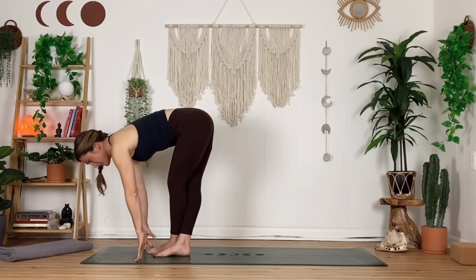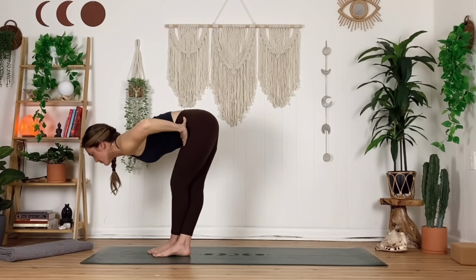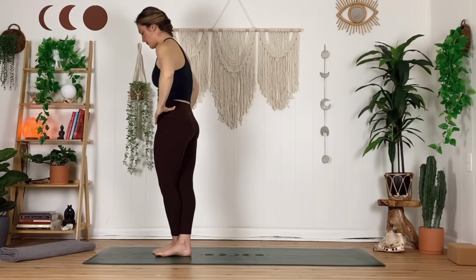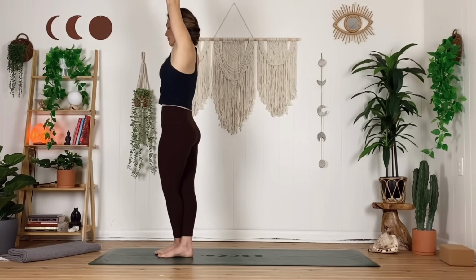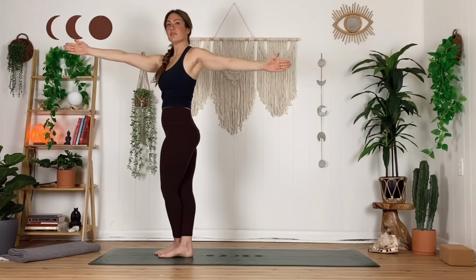Inhale, lift halfway, coming onto fingertips or hands to shins. Exhale, hands to hips. Inhale, rise, sweeping the arms up to the sky. Exhale, T-twist, right arm forward, left arm back.